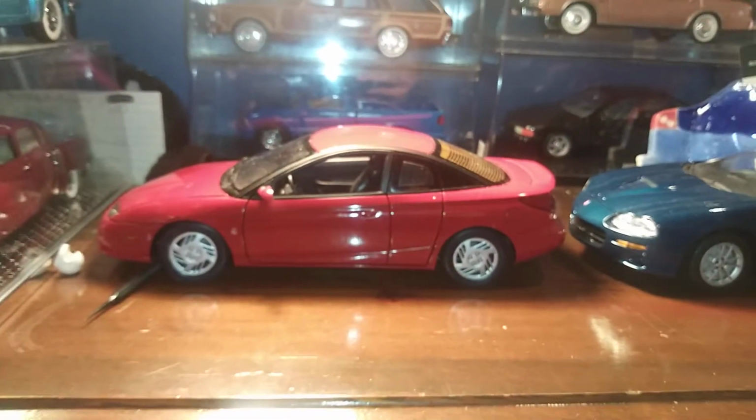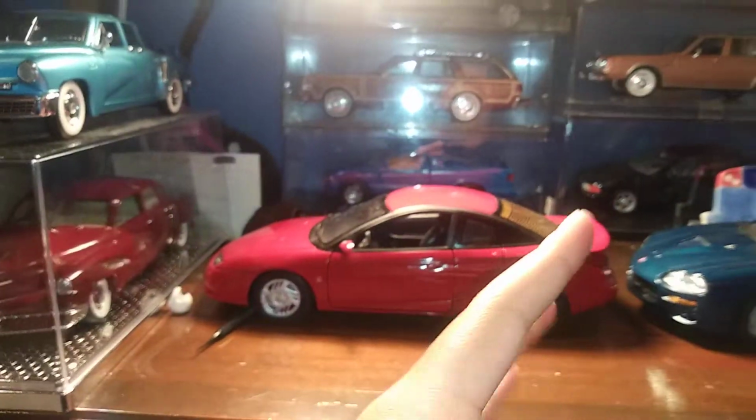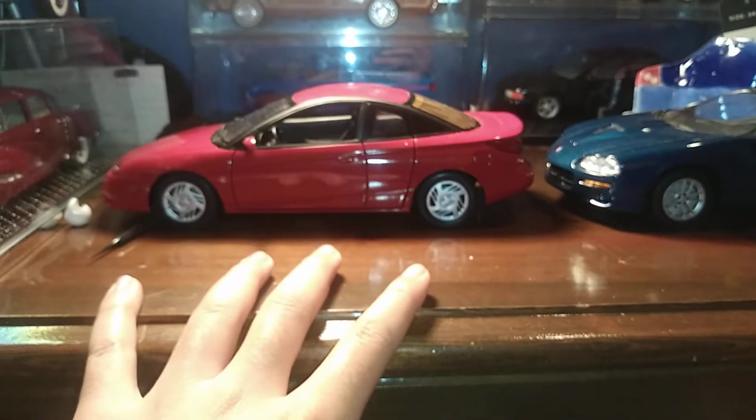Oh, and by the way, I will have a new car review coming up. I don't know if it'll be this week or next week, but I have a car I'm ordering tomorrow, and it's very, very special to me. And it's not even here yet, but I'll get into that backstory later.